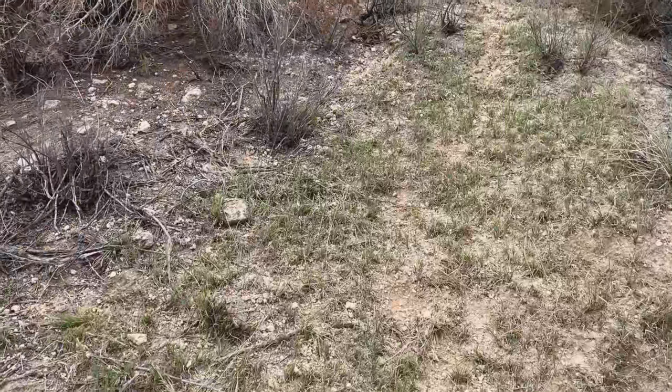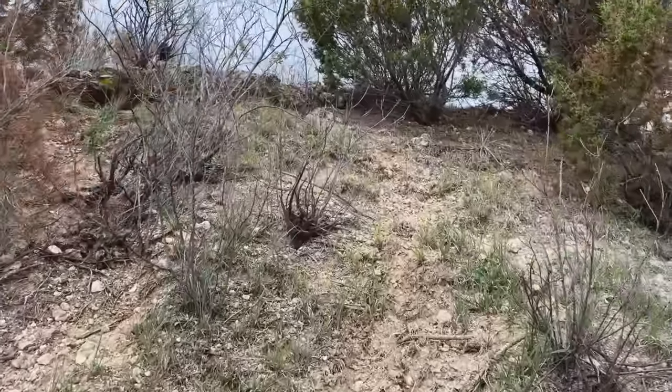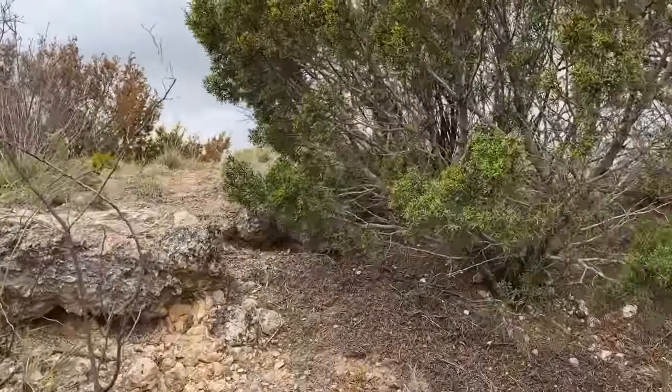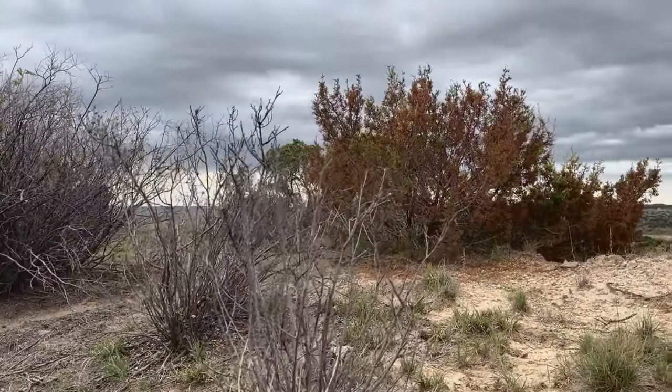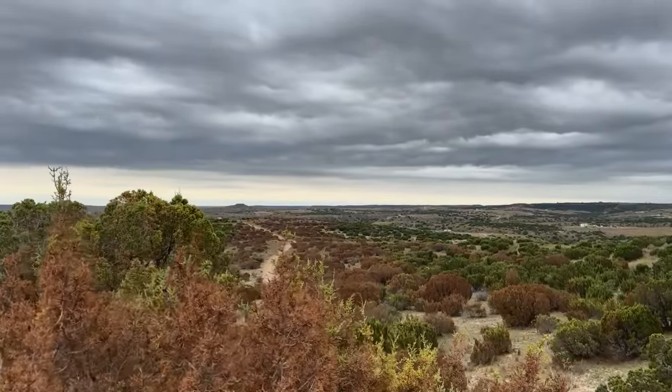I'm almost to the top. I can see the top. Hey, you never know, might be an Indian artifact up here. I'm gonna dang sure be looking for one. Oh man. I don't know that I've ever climbed up on top of this thing. Look at that.